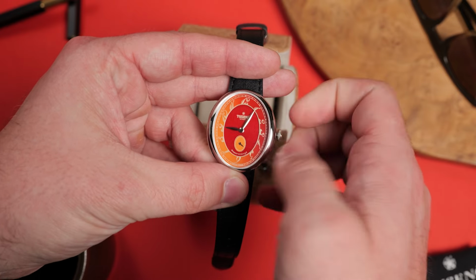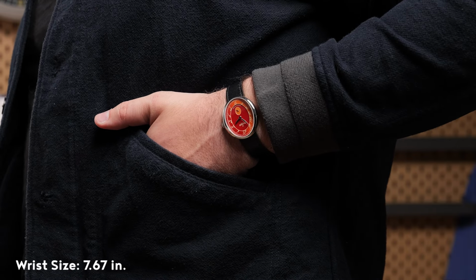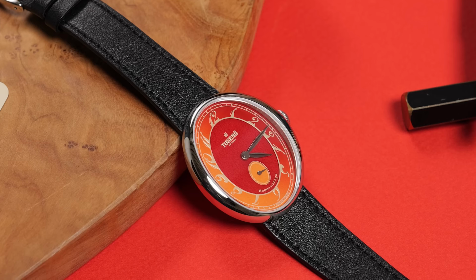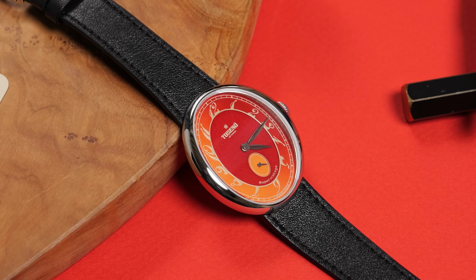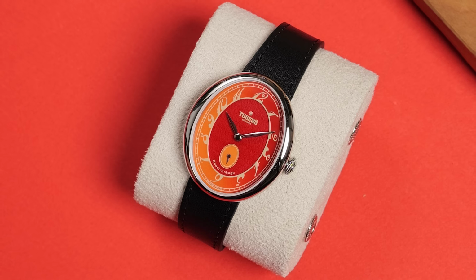I think we're in this interesting period where you're seeing a lot of these avant-garde case shapes and a return to dress watches from a lot of smaller independent brands. We've been talking about this. And this one really stood out to me for its proportions and its use of color. It feels fun and not too terribly serious while also being a fairly sophisticated dress watch.